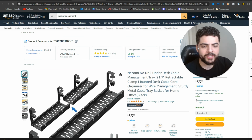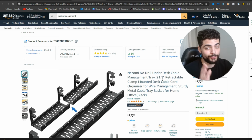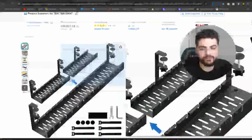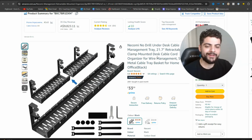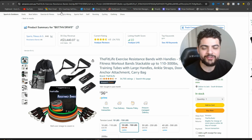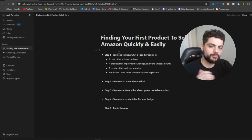Now another product that you could sell, potentially, I'm not saying to sell this, but this is one that you could look at, is this here. This is a cable management tray. Okay, they're doing quite good sales. They have really low ratings. It solves a problem, right? And it does make the world better. It's a cable management tray usually for your computer, and it makes things a lot easier for you. So this doesn't have as many ratings as this, so it's another good one to sell. So you need to know what a good product is.